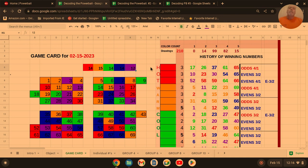Okay, so the reason why I do this is, again, I found out that most of the time it comes out a 3-color combination, which means most of the time 2 colors are not coming up, and that's what I want to focus on here. So I want to try to correctly guess what color will not be coming up.